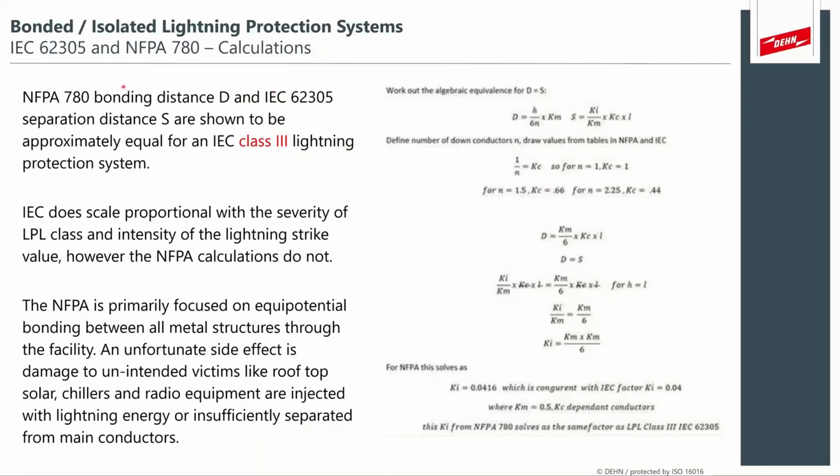Now, we realized that these two calculations have a lot in common, and they are quite similar in the case of an IEC Class 3 lightning protection system. So the NFPA, we all know, has a rolling sphere radius of 150 feet. And this just talks back to the fact that an IEC Class 3 lightning protection system uses a sphere of the same radius. And if you do a comparison between these two bonding calculations, you would see that you get quite similar results in this specific case, where the two would result in the same approach and the same value.